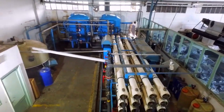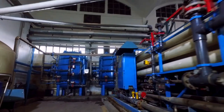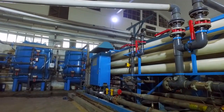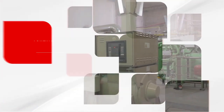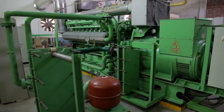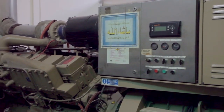We have the latest reverse osmosis plant to process raw groundwater, which is used in different processes. The company has its own captive power plant to ensure on-time execution of export orders.